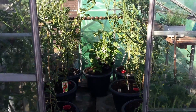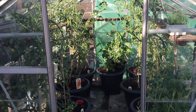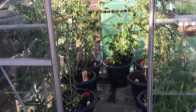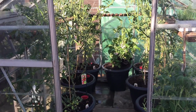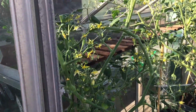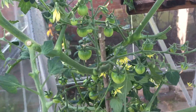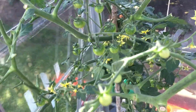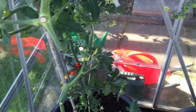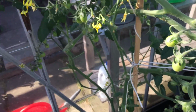Right, when we arrived today, even though it still looks like a jungle, it was just overrun with tomatoes, the plants were trying to push out the roof of the greenhouse, so we've had to top them off and take a hell of a lot of leaves off. But there's enough there for photosynthesis to kick in. The amount of tomatoes we've got in here, we're talking hundreds now, all different varieties, but mainly the cherry ones and a variety of plum, which we'll come to in a second.